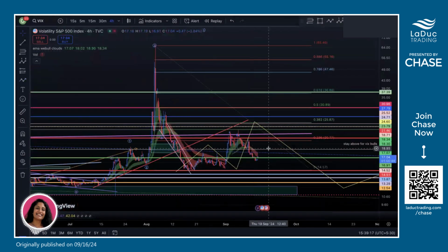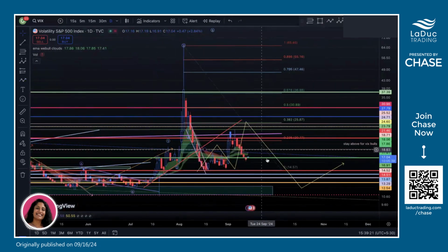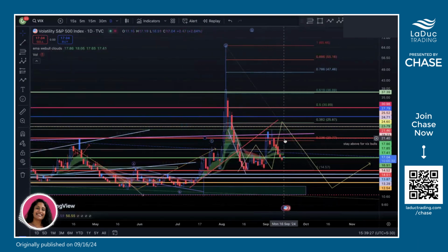You can see here we could not hold over this 19 level. So below 19, the VIX is bearish. You can see here this was just an oversold bounce, as I drew on the chart, that's kind of selling off. As long as the VIX is weak, the market is likely bullish. And you can see the 16.8 is a support level. If we break that this week, we very likely sell into 14.4 on the VIX.